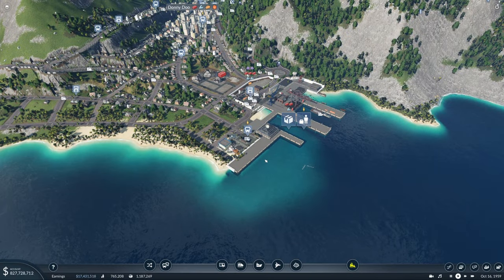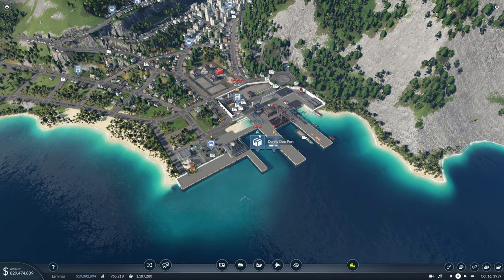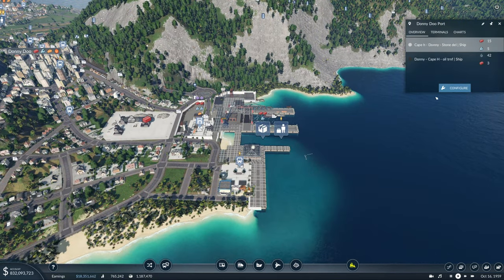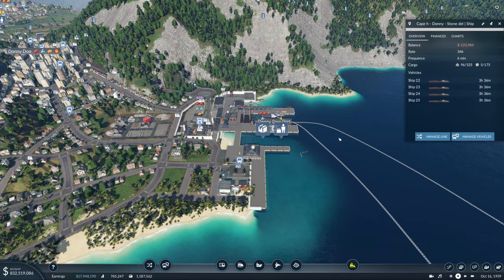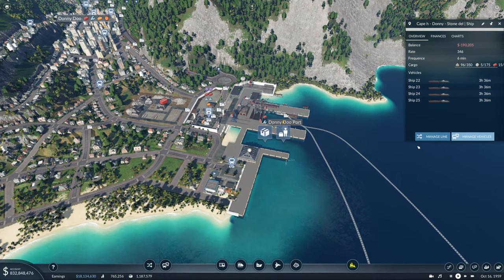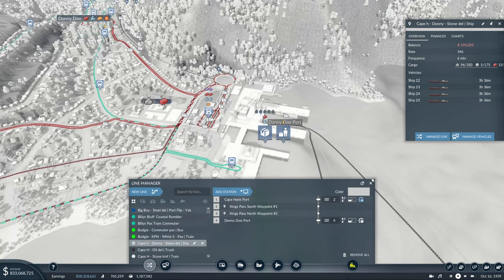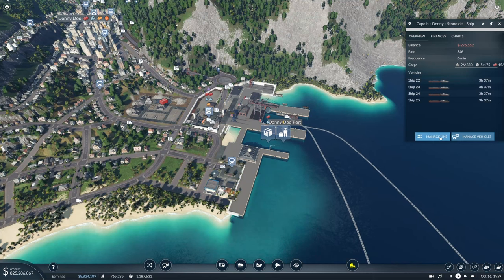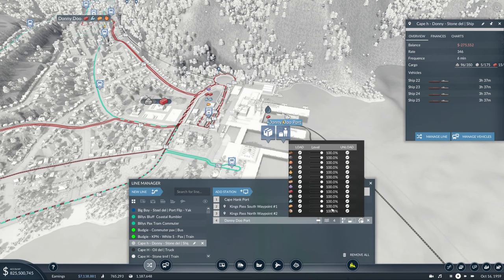So let's hit the Alt G shortcut to bring that up. We're bringing in cargo and then we're sending it back out, so it doesn't really make sense what's going on here. So this stone ship here, we're going to manage this now. We're going to tell it, manage those vehicles. No, we want to manage the line. So at Cape Hank, we're not going to be picking... We only want you to pick up stone. Yeah, okay. Well, then why? Manage the line. Yeah, are you taking cargo back? Don't take cargo back.